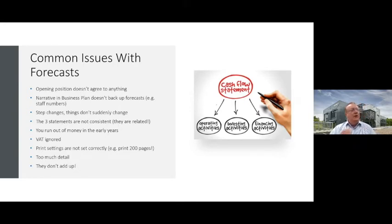Too much detail. Don't get bogged down in detail. We don't want a 200 page spreadsheet with the last paperclip being spent.